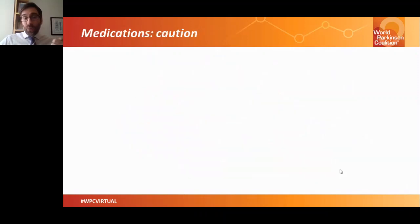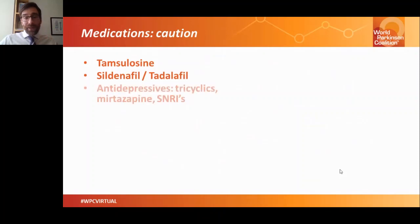Now, you also have to be aware of certain medications that may lower your blood pressure, like tamsulosin for benign prostatic hypertrophy. It does the exact opposite. It blocks the effect of norepinephrine. There's also sildenafil and tadalafil for erectile dysfunction or for pulmonary hypertension that cause vasodilation and blood pooling. And many antidepressants have some effects that may also lower your blood pressure as well.